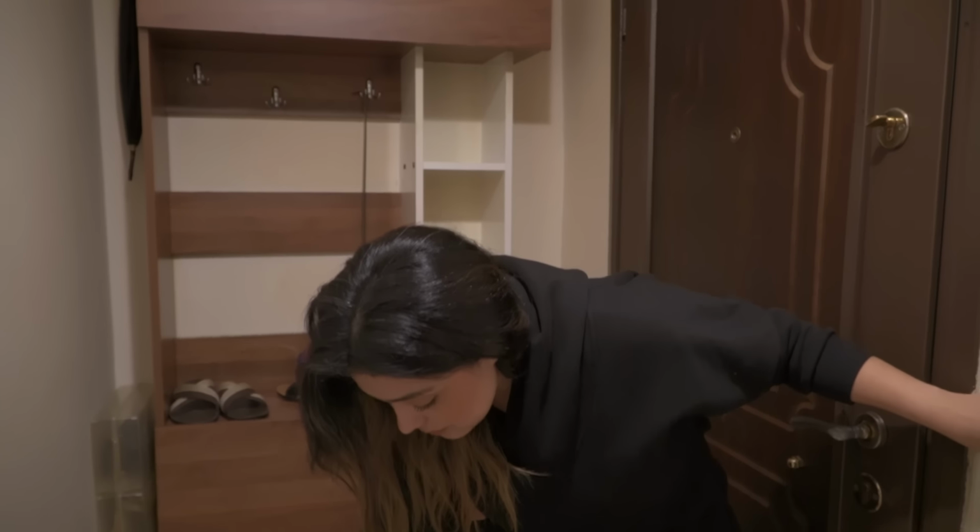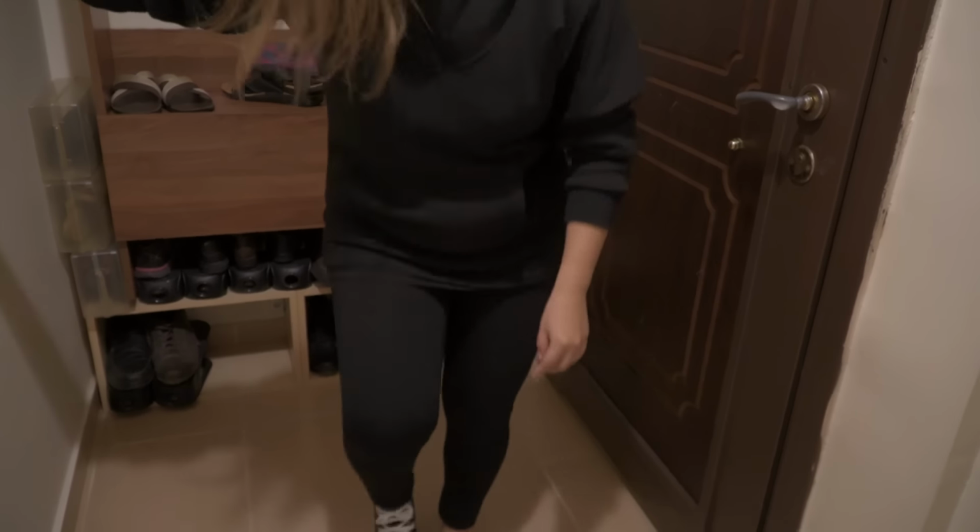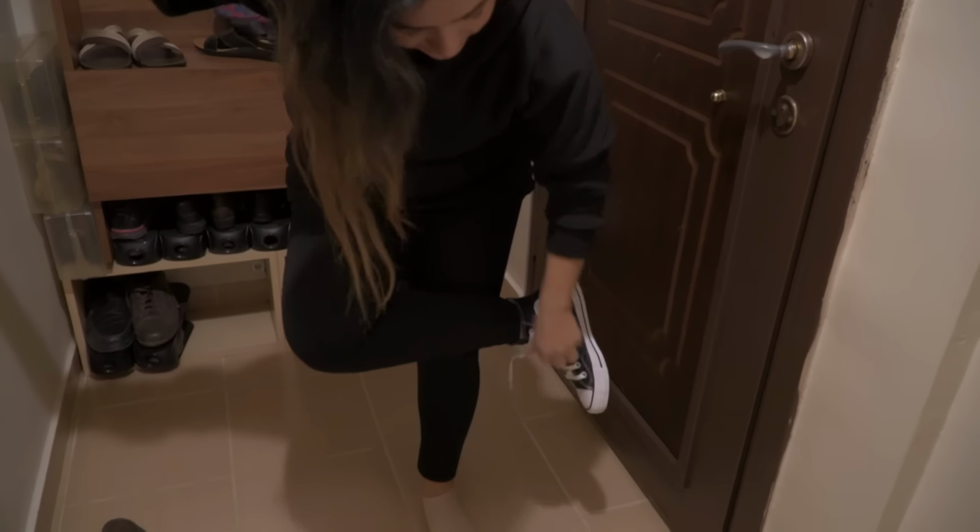So first of all, many of you already know, but in Turkish houses, and in many other countries around the world also, we have this amazing custom, which I love, that we don't enter the houses with our shoes on. So it's the same case in Turkey. So in this case, I'm gonna get rid of my shoes and I'm gonna show you what's a must-have item in Turkish houses.